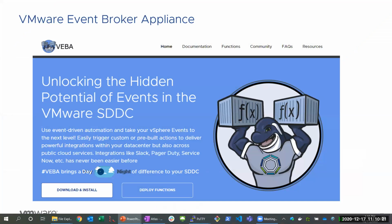And what I started with is VEBA, the VMware Event Broker. It's an event-driven automation product for vSphere. It's open source, and it uses Kubernetes, which I knew not a thing about when I started down this path, but VEBA let me learn Kubernetes in a context of something that I'm very familiar with, which is vCenter.